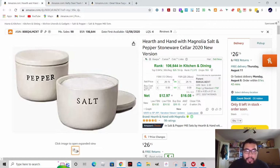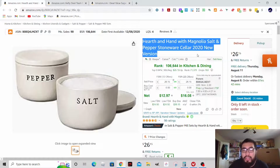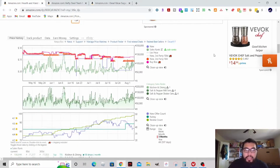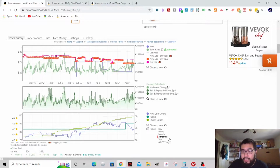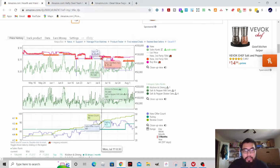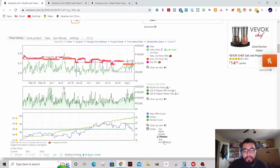So as you can see right here, we have this Hardened Hand with Magnolia salt and pepper stoneware 2020 new version product. And here's how you identify a replen. If you watched my Keepa video, you should know how to read Keepa a bit. If not, go check it out. It's the video previously before this one.